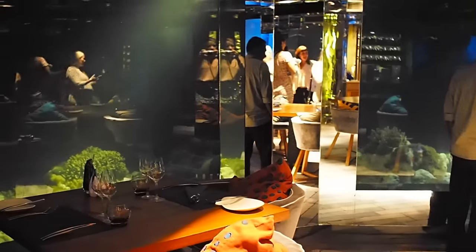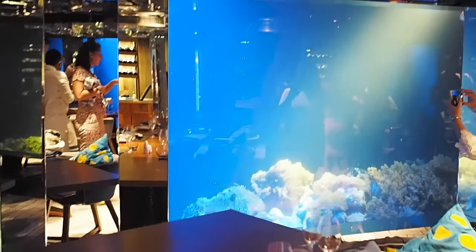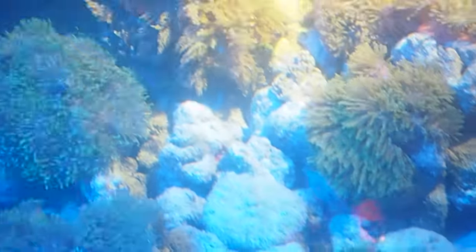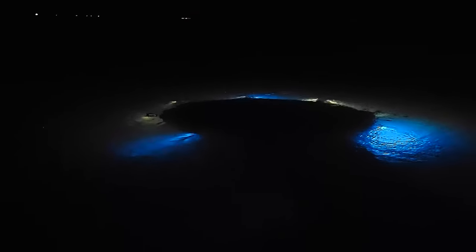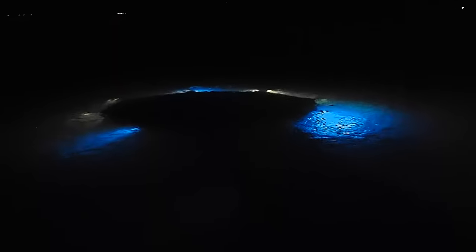We've just come back down to the underwater restaurant again to have a look at what it's like at night, and it's got some lights that light it up so you can just see a little bit. So this is the underwater restaurant at night. You can see where all the lights have lit it up, and it's just underneath there.